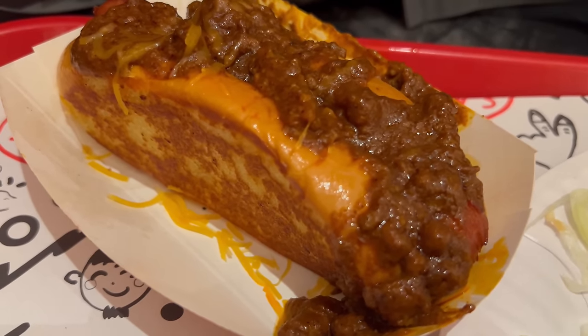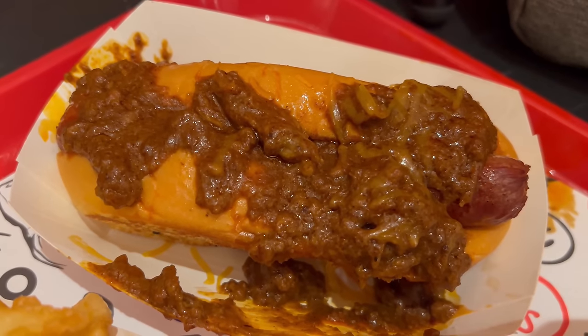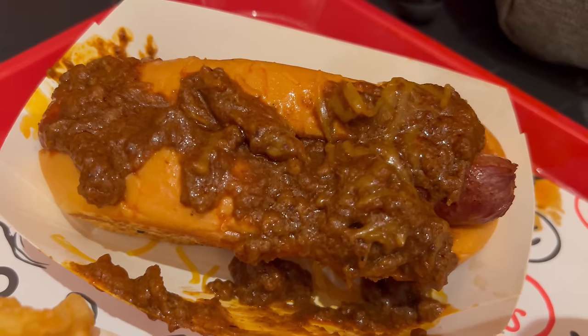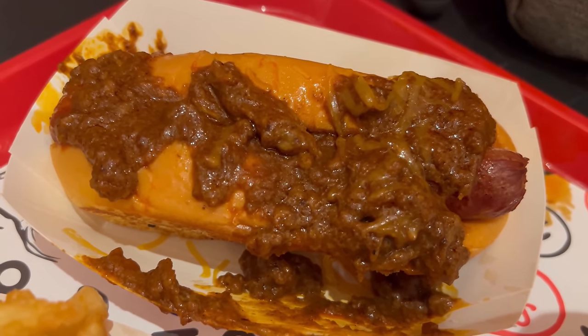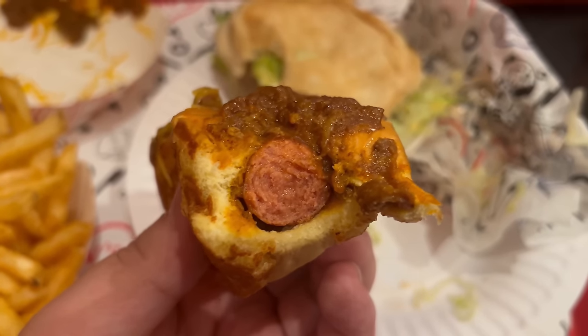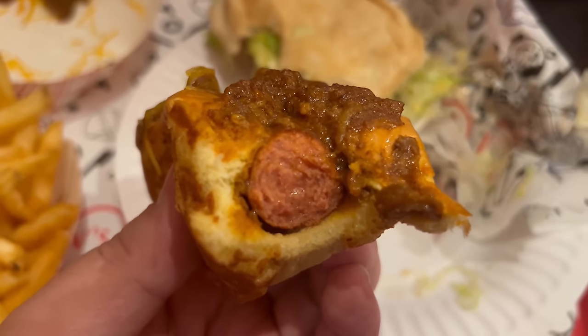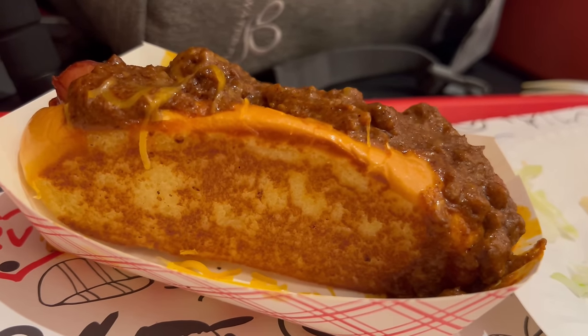The chili is also very good. It's meaty, ever so slightly spicy, with a good smoky flavor as well. Really savory, and I love the spice blend. The hot dog itself is nice. A little snap to that casing. It's a good meaty hot dog that you got a great flavor from in the middle of the bite before the chili really starts to take over.